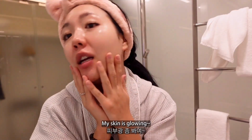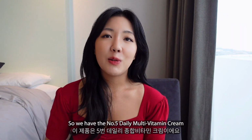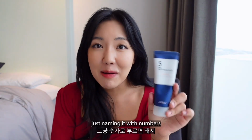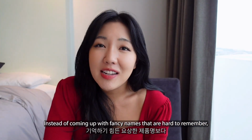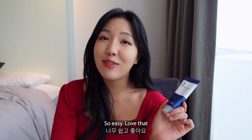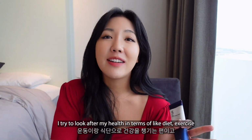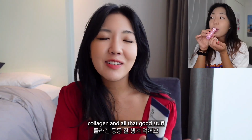My skin is glowing. So last but definitely not the least, you have to finish off with some sort of moisturizer. So we have the #5 Daily Multivitamin Cream. Numbuzin really likes to keep their product names simple, just naming them with numbers, hence the name numbuzin. Instead of coming up with fancy names that are hard to remember, it's just #5, #3, #1. So easy, love that. So I think I've mentioned this in recent videos, but I'm a big supplement freak. I try to look after my health in terms of diet, exercise, and I take lots of vitamins, omega-3s, collagen, and all that good stuff.